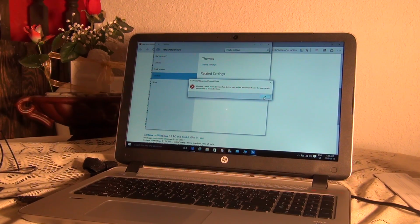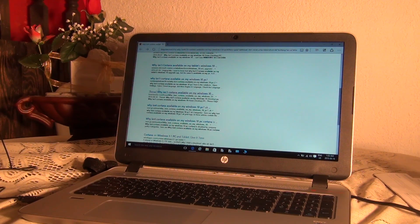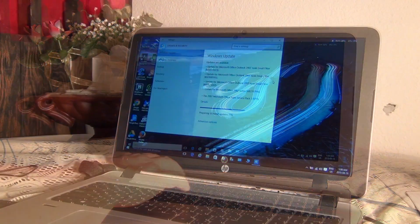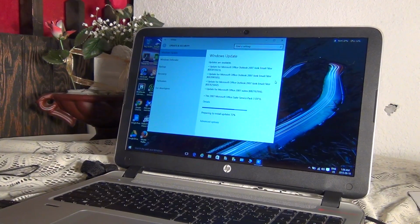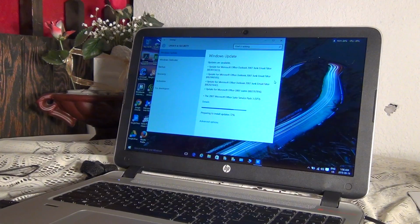What in the world is going on here? Okay, I had the customer drop off a copy of Microsoft Office 2007 and told him I didn't know if it would work in Windows 10, but so far so good. It installed perfectly fine, no errors, and now it's doing updates, so I think it's okay.